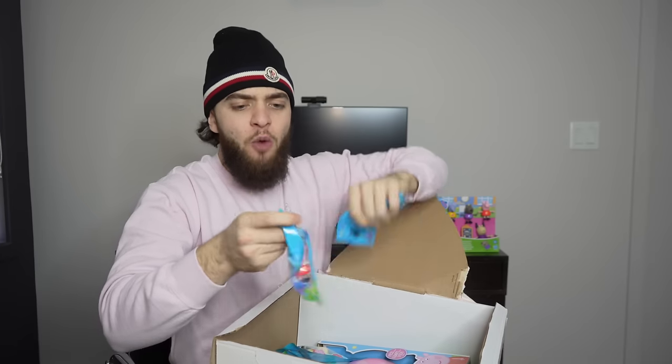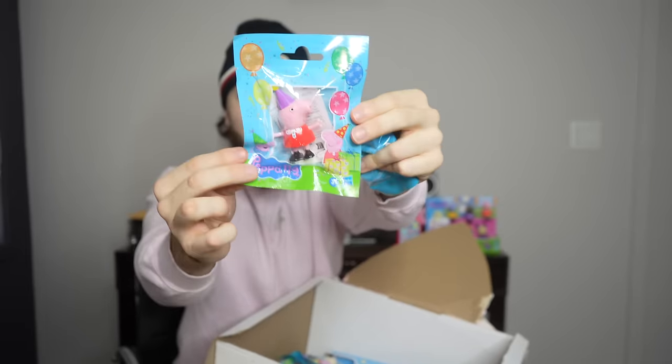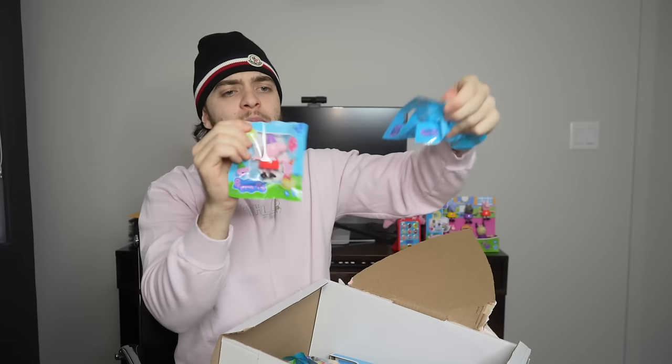Wait, what is this? Yo, we got a Peppa Pig Lego minifigure. Look, we literally got a Peppa Pig mini Lego figure right over here. We'll just open that. Take it out. Whoa! It's Peppa Pig. It's like her birthday. Yo, it's like a Peppa Pig birthday party.